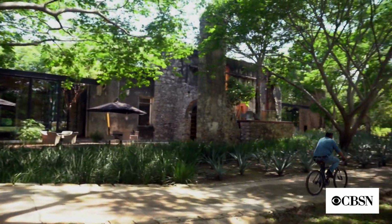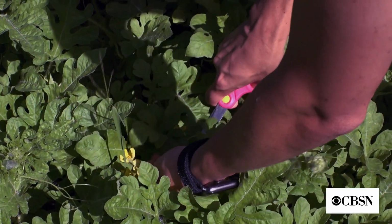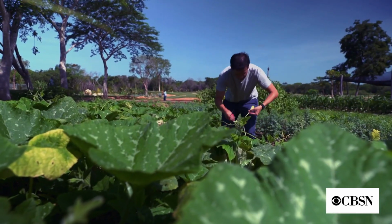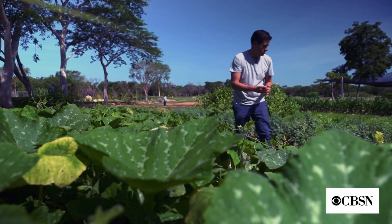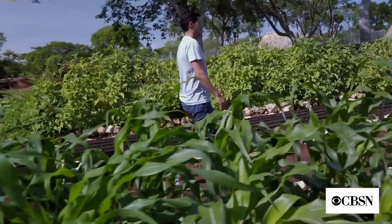In the heart of Mexico, on this lush plantation, yes, we're picking some beautiful flowers. Chef Jorge Vallejo tends to his garden and his harvest. Whether grown in the earth or in these ancient planters, it all supplies the bounty of his new restaurant, Ixchin, which means corn in Mayan.